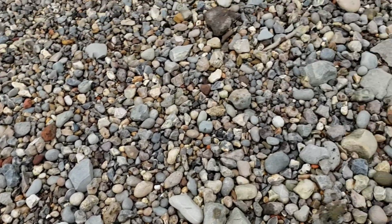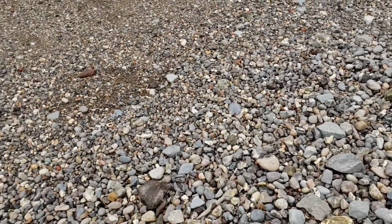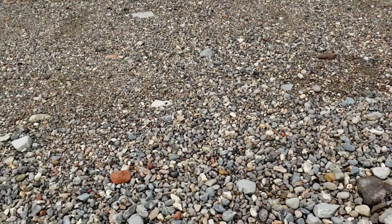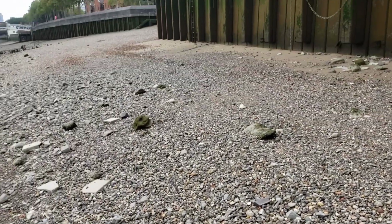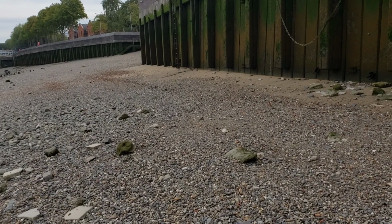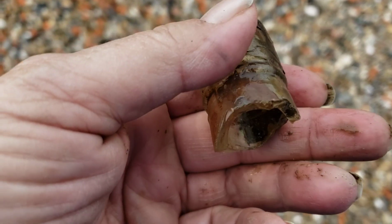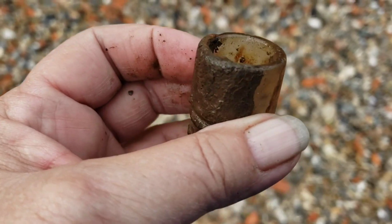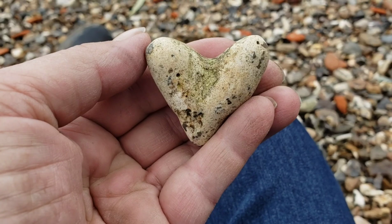So you're looking amongst all the rocks trying to find artifacts. Seen tons of spark plugs. So you have modern mixed in with old, medieval even. There's not as much pottery over here. That looks orange there. I think I'm going to move over there and see what we can find. Found a cork top. But the seam goes all the way to the top, so that's early 1900s. We'll leave it for somebody else. I found a heart. Woohoo.